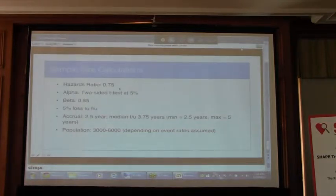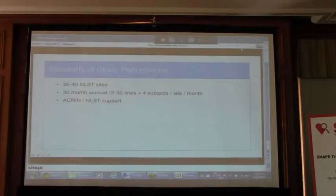The sample size calculations can vary depending on the estimated event rates, and you can get a range of estimated event rates depending on the studies that you look at. But if you assume a 20 to 25% reduction in the composite endpoint with an alpha of 5% and an 85% power with 5% loss to follow-up and a median of follow-up of 3.75 years, you can get a population study sample of anywhere between 3,000 and 6,000 people, and that's depending on, again, the event rates assumed. Certainly you can get down to a population of 3,500 to 4,000 patients. And so the feasibility of the study performance, I think, is high.